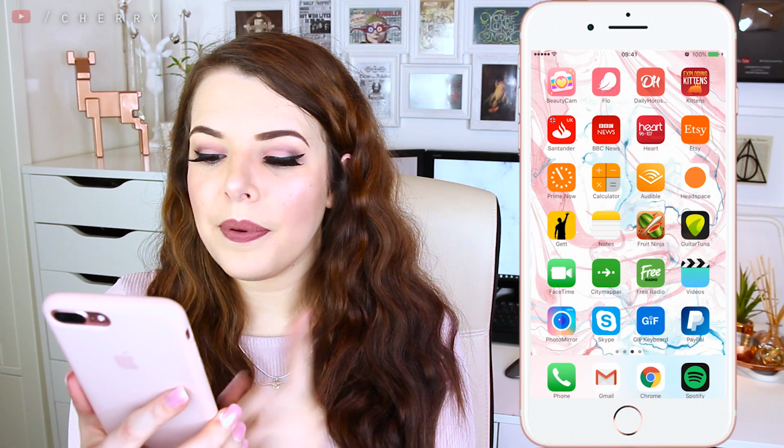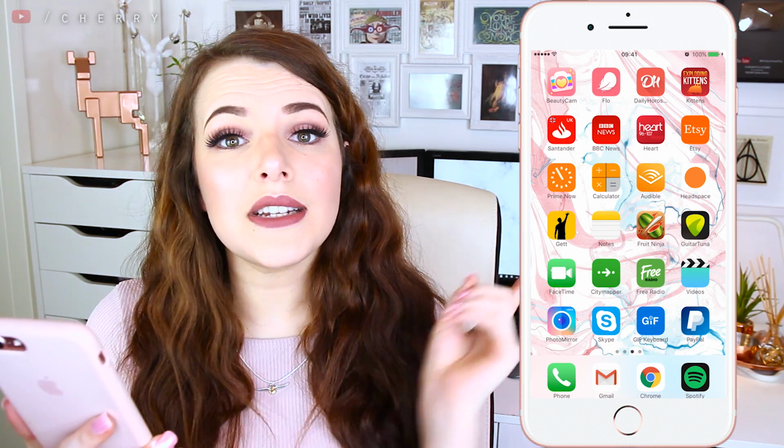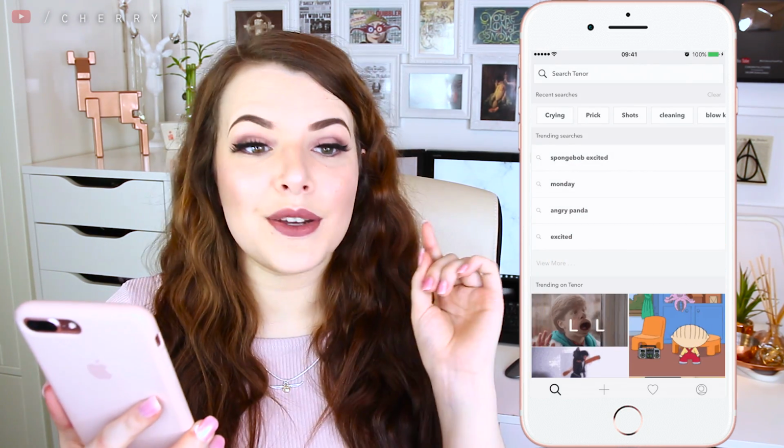I then have Skype. I don't use it on my phone that often. I normally use it on my computer. I have Gif Keyboard. If you're after a really good GIF, this is the little app to get because you have like a little button.